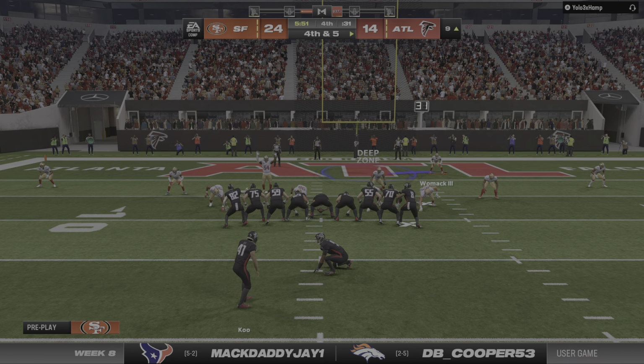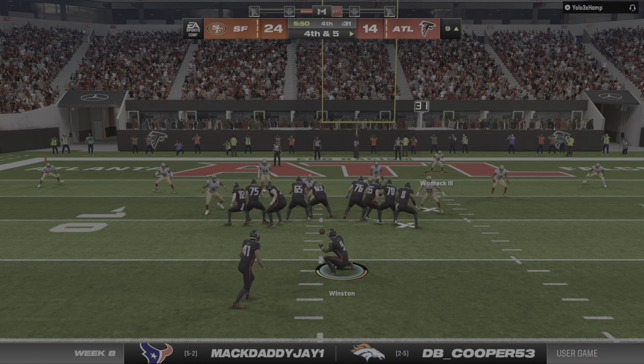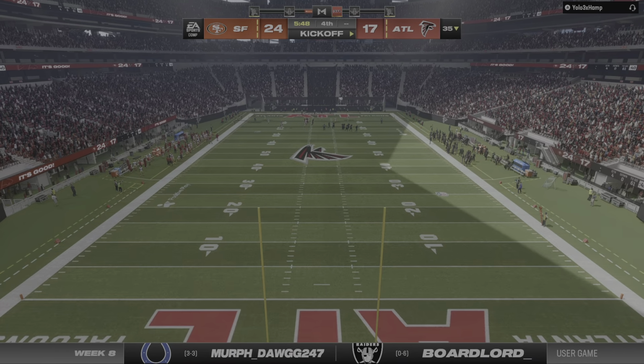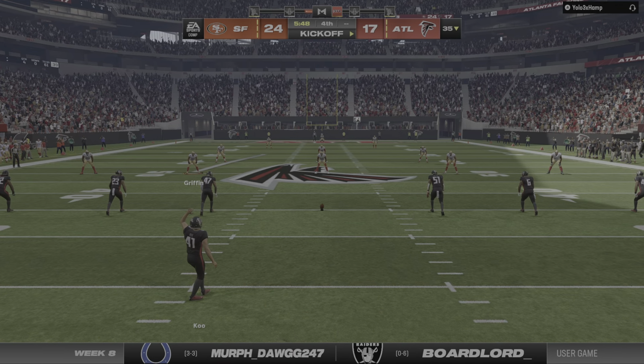From the left hash, a chip shot here. Koo knocks this one through the post. And this is back down to a 7-point game. All right, so they needed 2 scores to get back in the game. The field goal there, maybe not exactly what they wanted, but the necessary first step. There's still time remaining, and there's enough time to get it done. They've got to get at the least a 3-and-out here to get the ball back, preferably a takeaway.